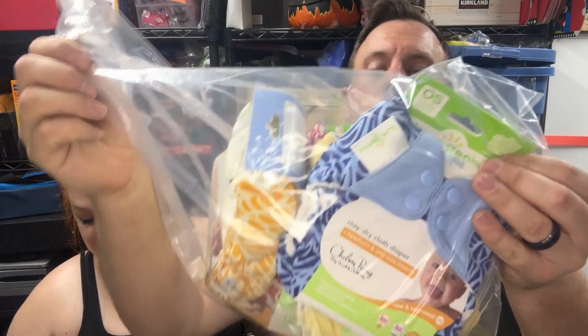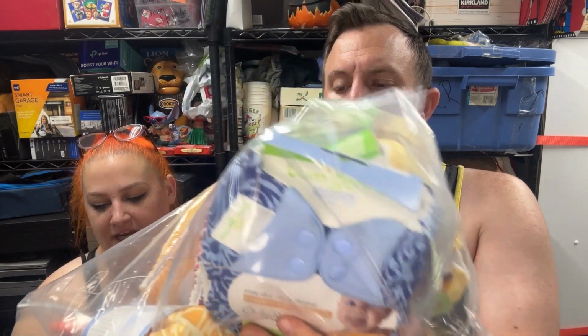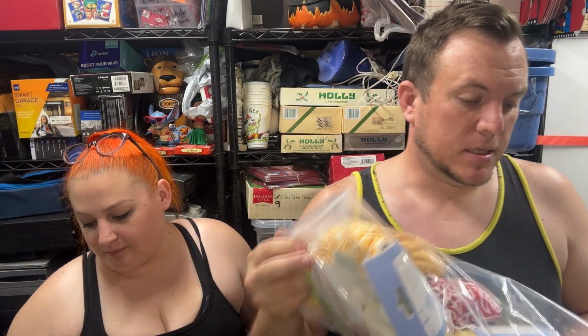Awesome. Then at U-Turn, we also got this 5-pack of Bum Genius size 1 cloth diapers. The print on them is by Chelsea Perry. The ones with the little lines are by the artist. There's also the regular solid colors, plain ones. They were $7 each. There's 5, so 35, and then I also got 25% off. So whatever that ends up being.